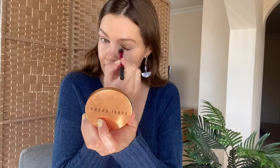Love this brush, this Real Techniques brush for blending in concealer. It's so soft. Always just patting the excess.